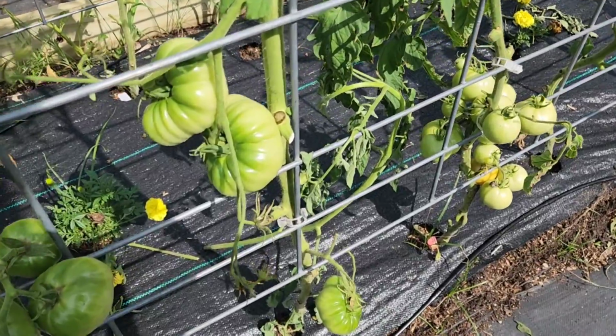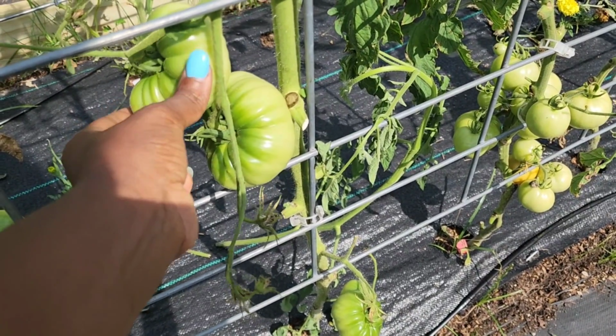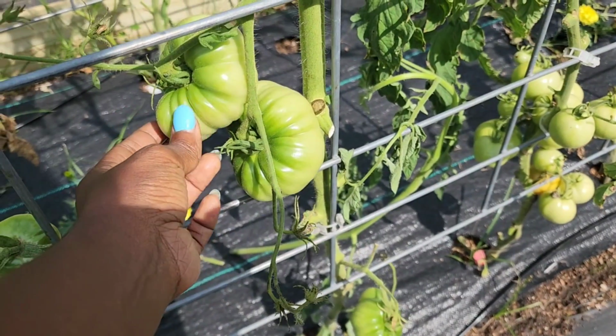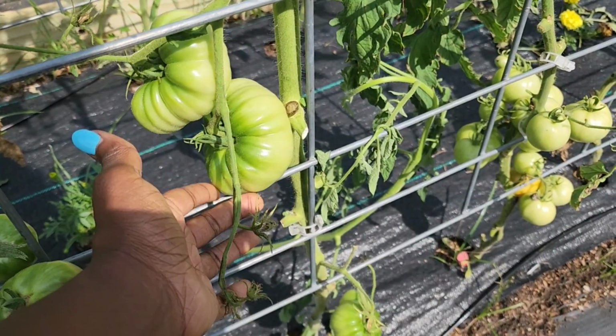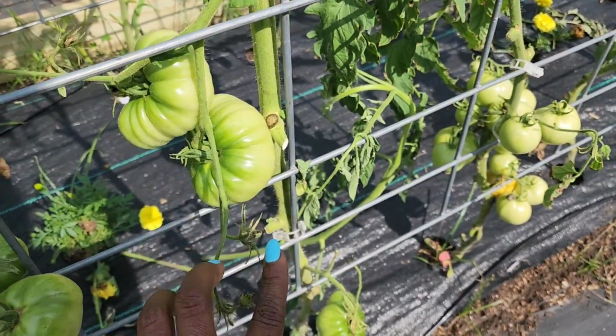This is called Mushroom Basket, and you can see that it's not as ridgy as the Costoluto Genovese, and I grew this last year as well, and it did good. And so I'm growing it again just because of how good it did last year for me.